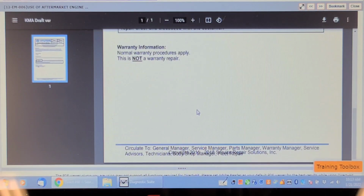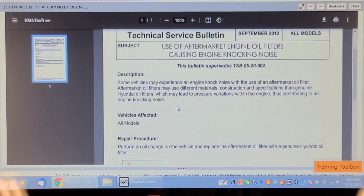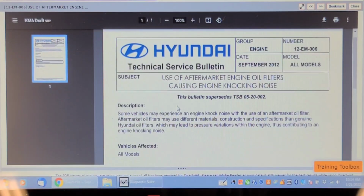Well, that was useful. Gotta love it when the manufacturer blames aftermarket parts. Chances are their filters are fabricated by the same companies anyways, just with the Hyundai nameplate on them. Well, I know it's got a Wix oil filter on it. I'm going to make sure it's the correct one.